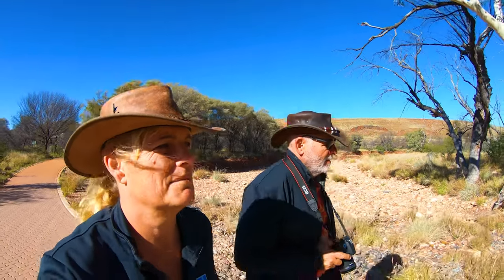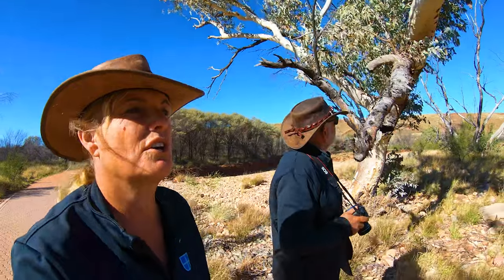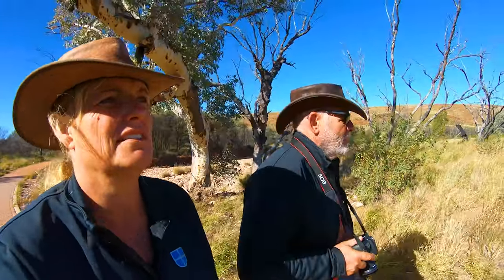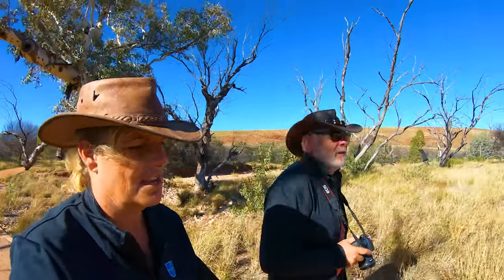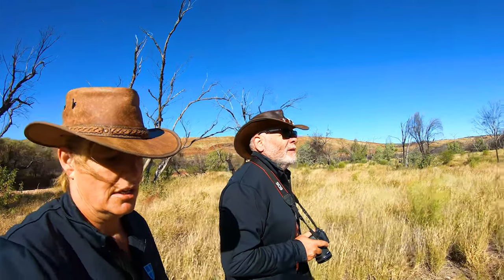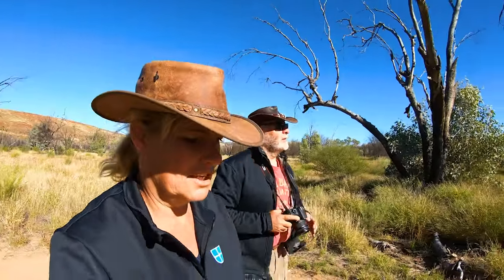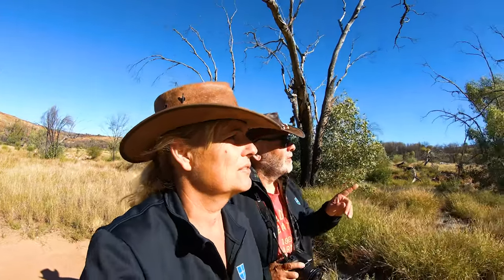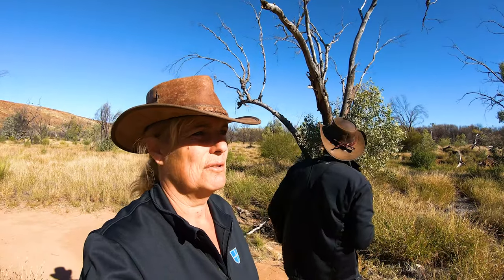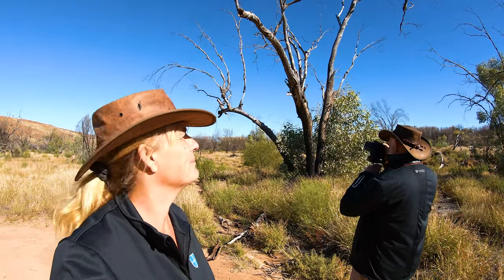gorges here in the West MacDonnell Ranges, you need a Northern Territory National Park pass. It's new. It's since April this year. You need to get one online. It costs $30 per person and is valid 2 weeks. Or you can have an annual pass as well, but I don't know the price for that one.